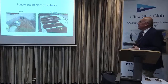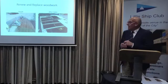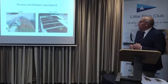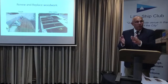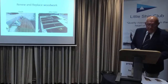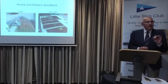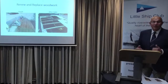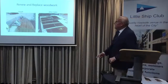There was a problem with the after cabin roof, which had deteriorated quite significantly. He managed to renew that, but sympathetically, with the same wood that came off. So it's been put back exactly how it would have been when the boat was built. She is actually still 87% original, which for her age is a pretty good option.